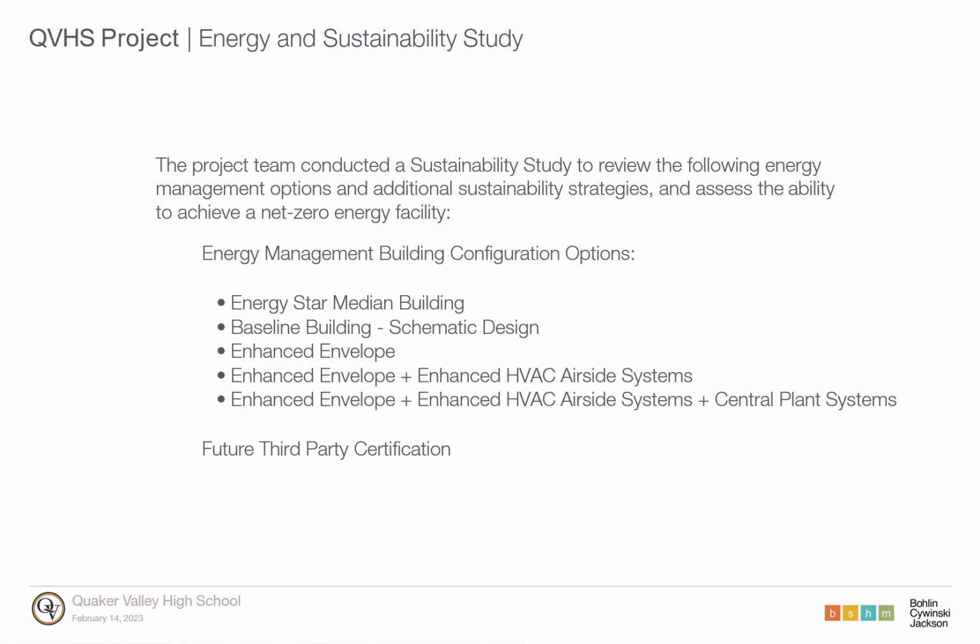Finally, the study also includes information regarding third-party sustainability verification for the new high school. While the study concludes that it is possible for the project to potentially pursue and achieve third-party verifications with some additional costs, ultimately the project team determined that the highest value proposition is in pursuing energy reduction strategies.